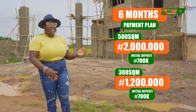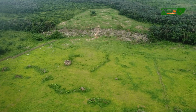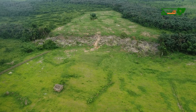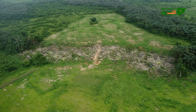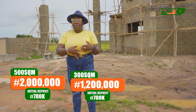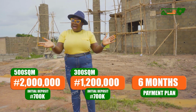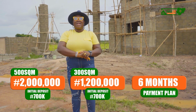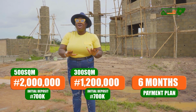I mean, check out the place. This is a very good topography. You know, investing in Ekpe, we have some places that have this uphill and hill in between the same estate. But for this particular one, it is flat land, which makes it pretty much attractive. So yes, your 2 million naira can be spread between 1 month and 2 months maximum for outright, but if you want to go on the 6 month payment plan, that also is available, and the details are scrolling on your screen.